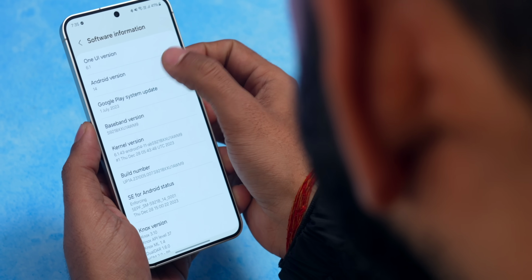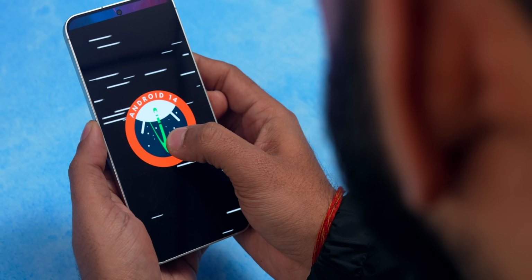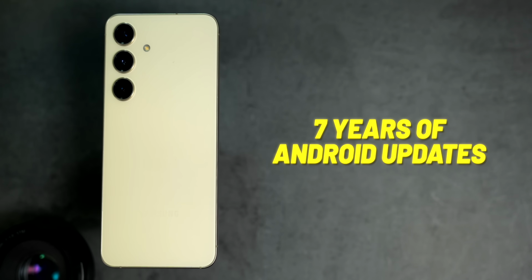Which brings me to software, and things are very interesting here. For starters, the S24 comes running on Android 14, One UI 6.1 right out of the box, and Samsung is promising 7 years of Android updates. So you should probably get till Android 21, I believe.